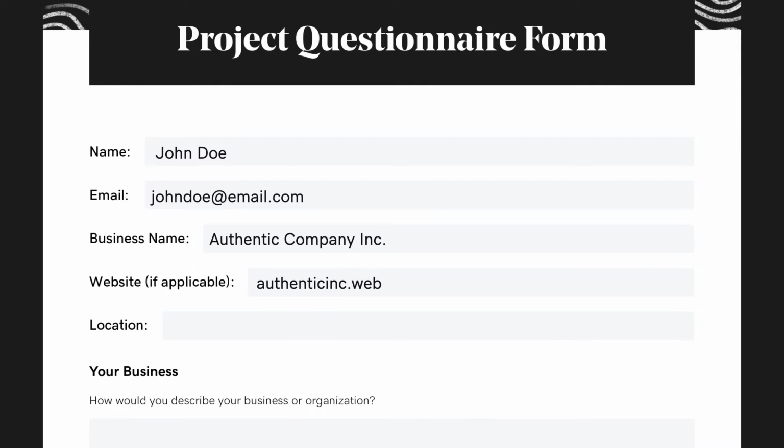Name, business, email, website, and their location. In fact, if the original outreach wasn't the decision maker, you may get a different contact there, the right one.